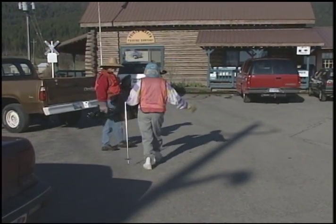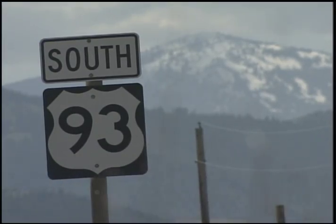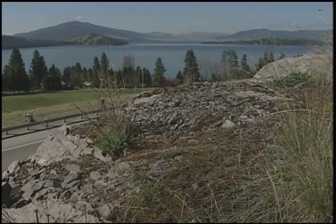As of today, the cleanest part of Montana would be the 4 miles from mile 85 to 89 on US 93. And we all end up very, very proud of our job.